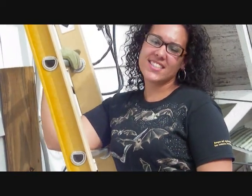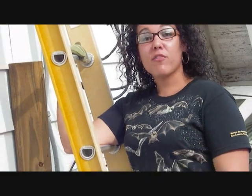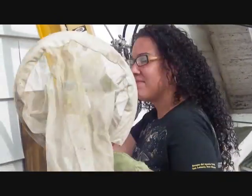Hey there, I'm Erica Santana, and we are currently in Opelika, Alabama. I'm here in my friend Sam's backyard because he just so happens to have some bats up here in his attic. We're going to climb up here and see if we can get a closer look behind his bats.